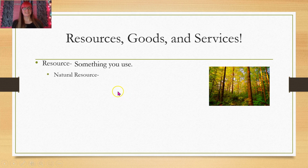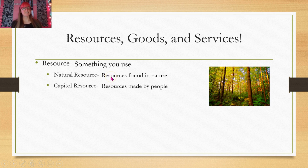The first type of resource is a natural resource, which is something that can be found in nature. Natural resources can include wood, leaves, water, anything that can be found in nature. Next, we have a capital resource. A capital resource is a resource that is made by a person. So maybe a canoe, a house, a pencil, clothing. These are all items that would be considered capital resources because they were made by a person.